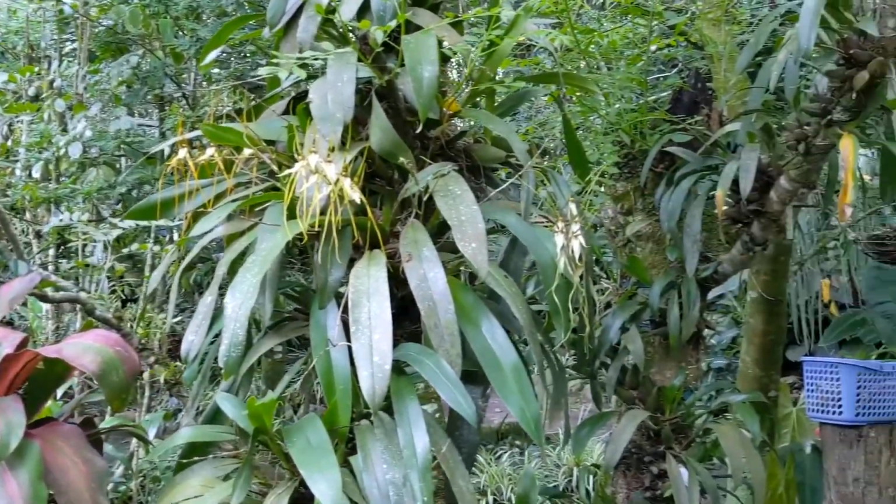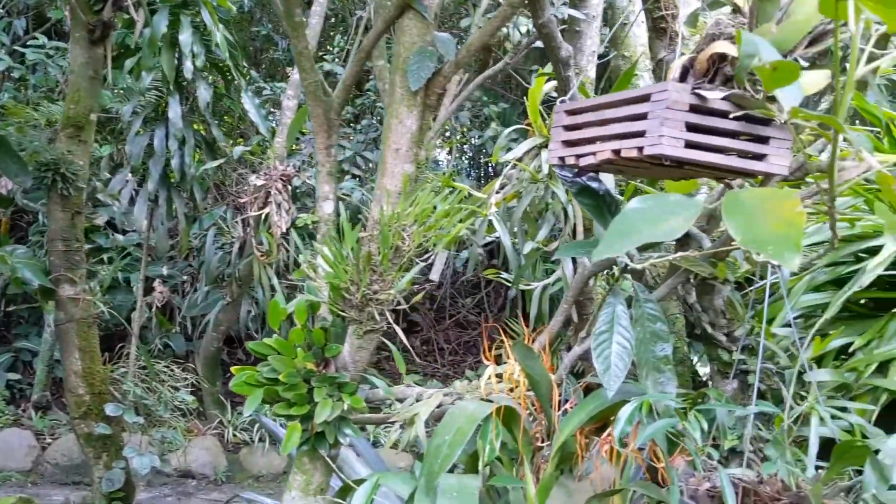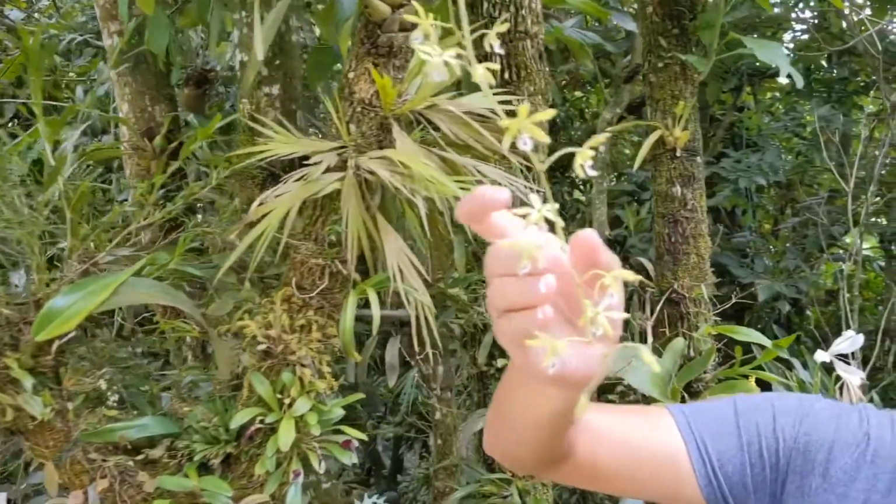We have almost 500 orchid species, which is about a third of all the Costa Rican orchids, just found right here. A lot of these are natives and very different to each other, so I always like to show some examples, because these are orchids that can look very different and they're very easy to miss. As you can see right there.